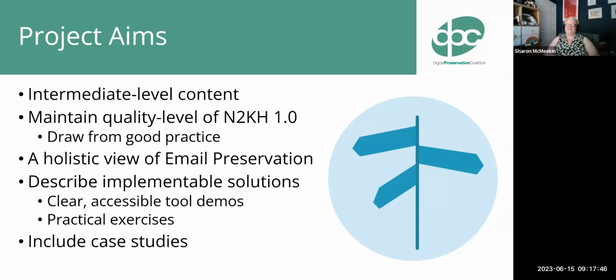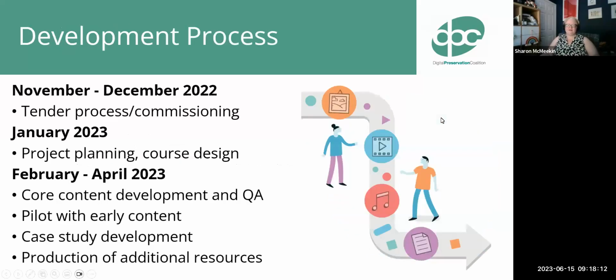That was an essential part of what we wanted to do, and that should include clear, accessible tool demos and practical exercises that learners could carry out alongside their learning or after completing this course. And we wanted to listen to the feedback from the original course as well. So we decided that we're going to prioritise including some case studies from organisations who were already undertaking email preservation within the course.